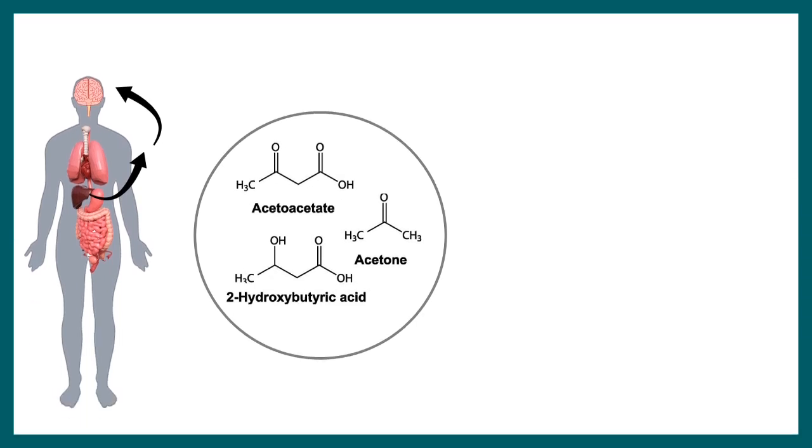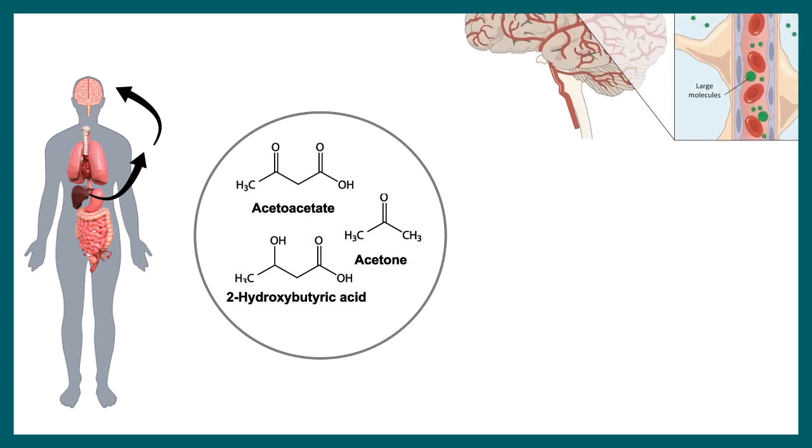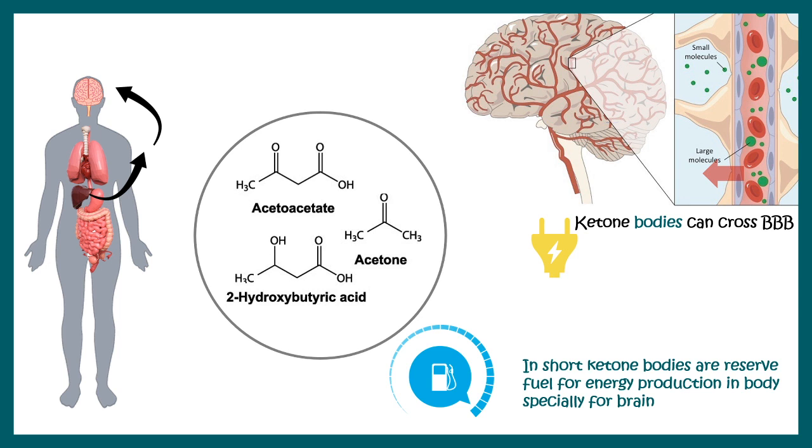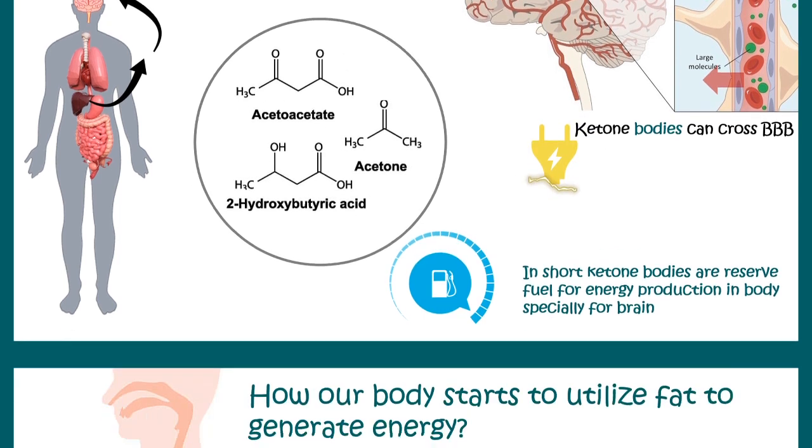Imagine glucose is like the steady fuel of a particular bike. Once the steady fuel is over, it can run on reserve fuel, and this reserve fuel in the context of the brain or body is basically ketone bodies. Our brain can utilize ketone bodies, and ketone bodies can cross the blood-brain barrier. So when glucose is not present, such as when we are starving, the brain can run on keto fuel, and this is how our brain keeps on going. In short, ketone bodies are like the reserve fuel for the brain.